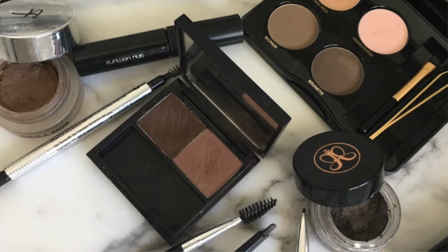Today we are talking about a new brow product by SHU UEMURA, and I love their brow products. I use their brow ink every day, and I've tried a few more products. In fact, I've tried quite a few brow products across the board. I'll insert a picture of the things that I've tried.